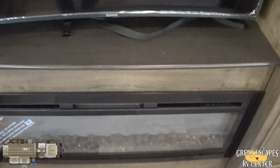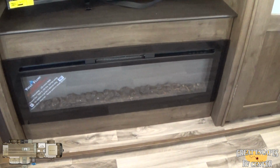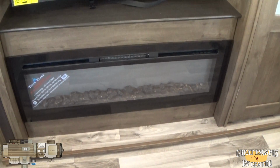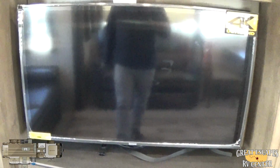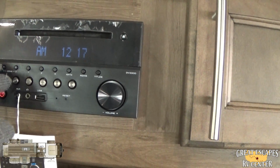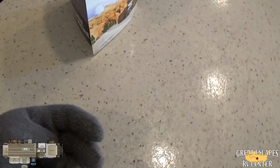That thing is actually really cool because, of course, in the wintertime, it's going to put out about 5,000 BTU of heat. But in the summertime, if you want it just as an accent light, you can turn off the heat option and it will just show as if it's a fire to kind of, you know, set the mood. 4K Ultra HD flat screen TV, as well as a Furrion sound system. It's going to have multi-zone selections. You can have the sound on the inside, on the outside, combination of the two. Solid surface countertops.